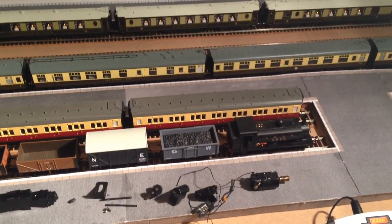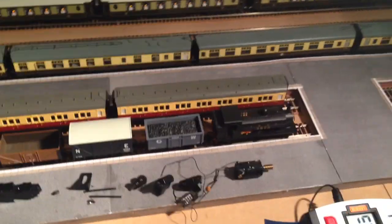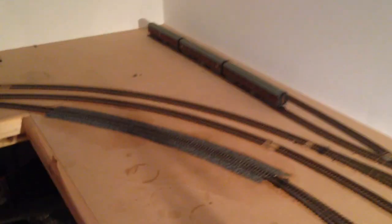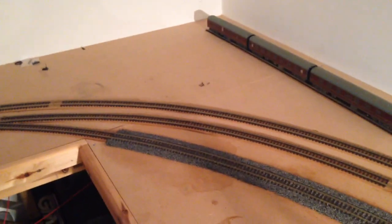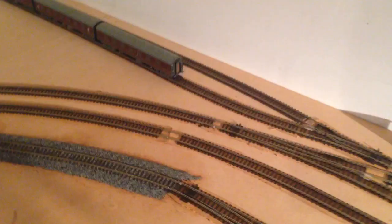So if we move on to beyond the centre section of the layout on my left, we can see that this is kind of the neglected side of the layout. Now, I recently have started putting a bit of effort into this side, because I really haven't given this side much attention at all ever since I did the junctions. But I've started work here.